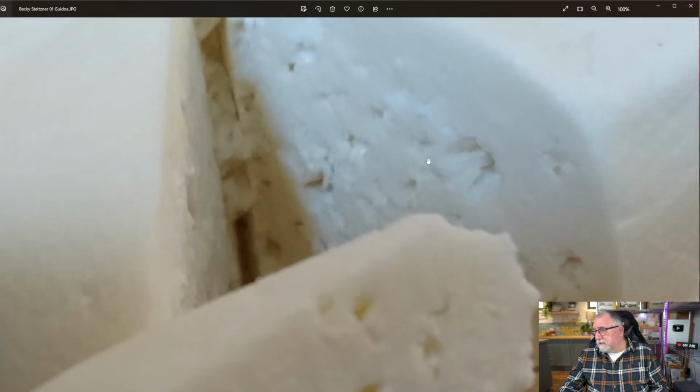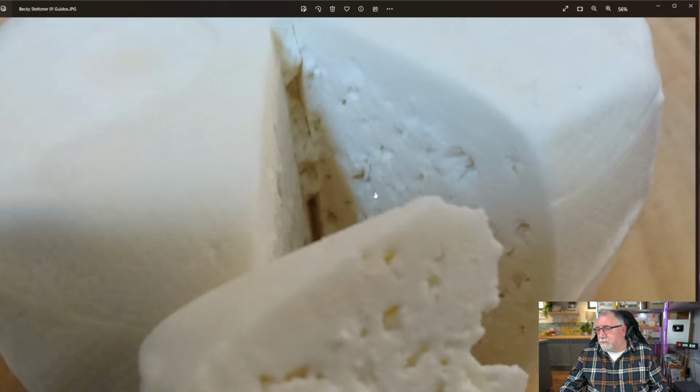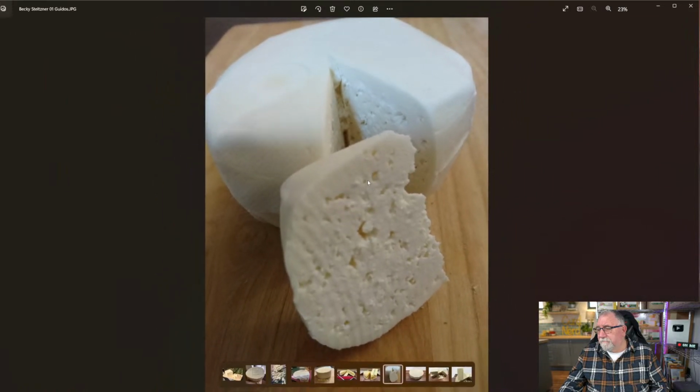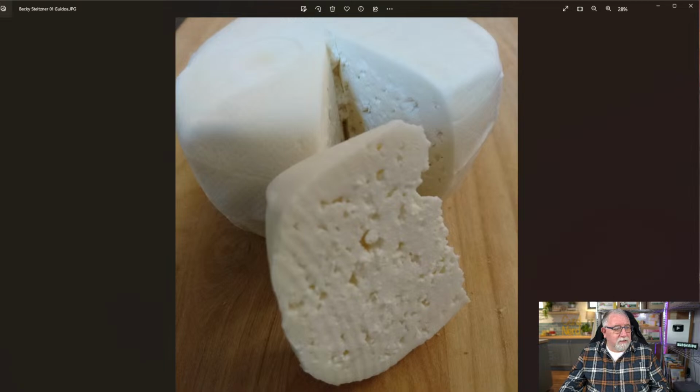If they're shiny, they've got some gas production in there, and it could be a wild yeast or a lactic bacteria. Now, you didn't mention whether you used raw milk. That could be an issue. If you use raw milk, it may be an issue.